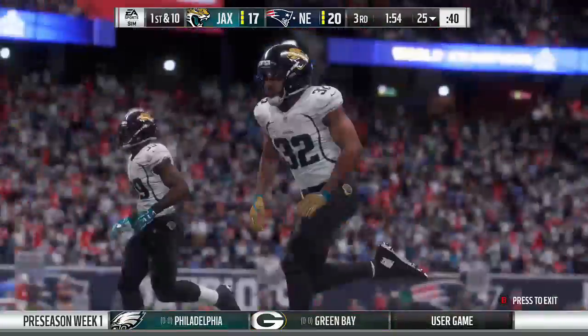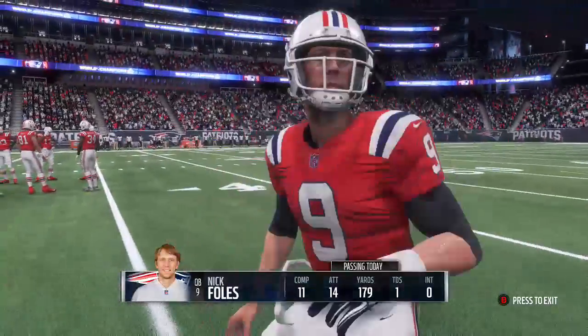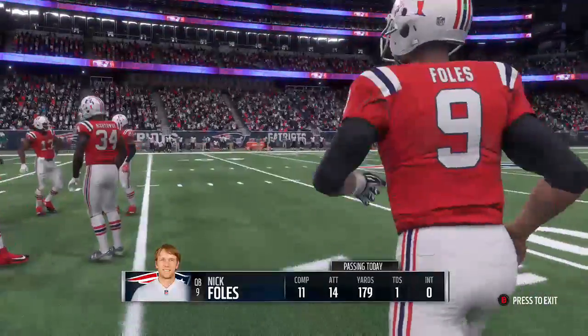Here's Myers now to kick it away. And this will not be returnable. It's out of the back of the end zone for a touchback. Nick Foles gearing up again here to go on offense. How do you break down his game so far?